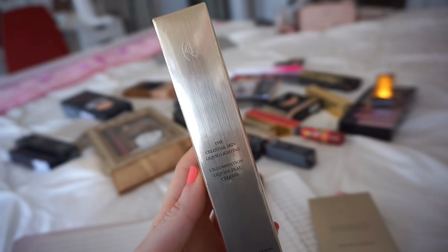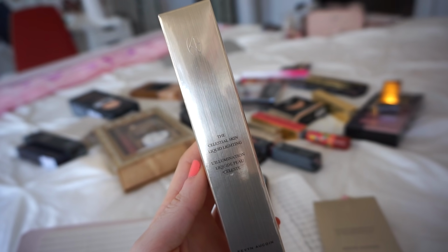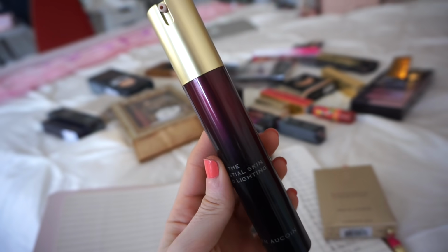Insane. The next few things we're going to be touching on are Kevyn Aucoin. This is the Celestial Skin Liquid Lighting Illuminator. This I purchased for $14.99. Here's how the packaging looks. I purchased mine in the shade Starlight. So pretty. The packaging is bomb.